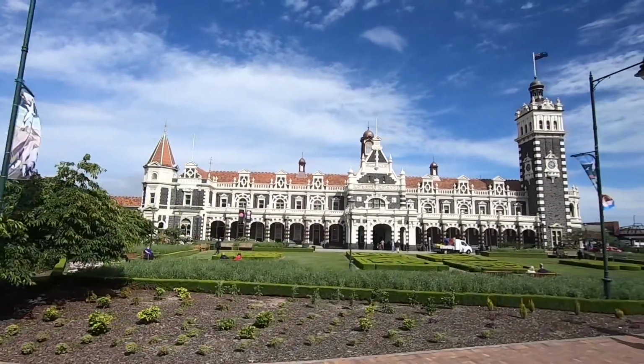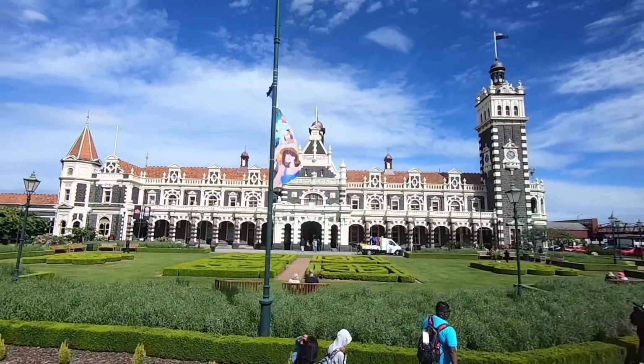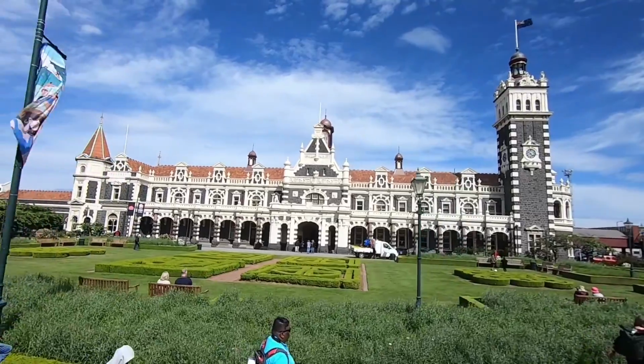Main entrance there, you'll see tiles from England, Royal Doulton tiles. So it's built of all the best stuff.